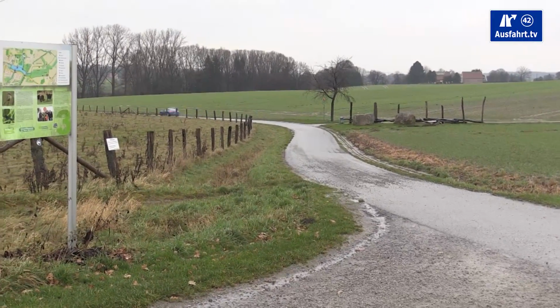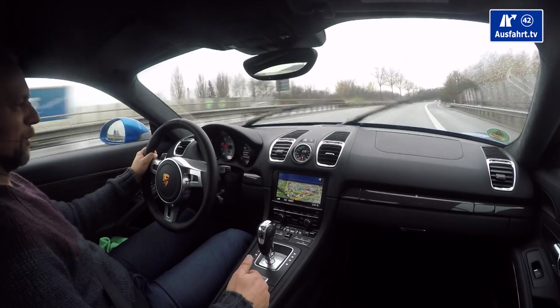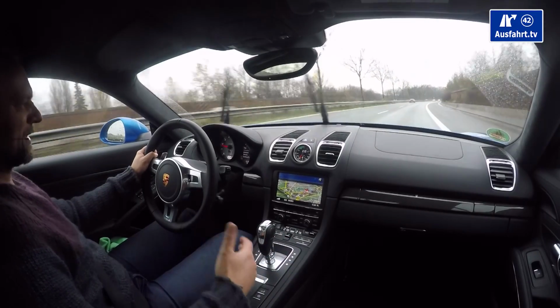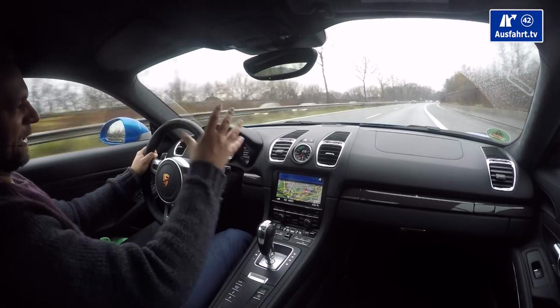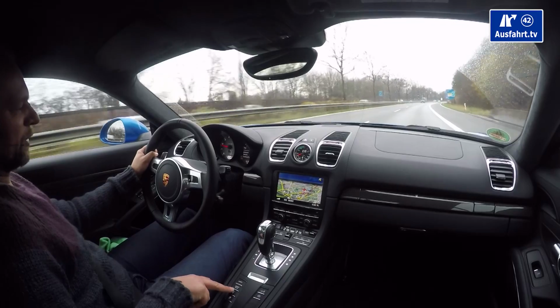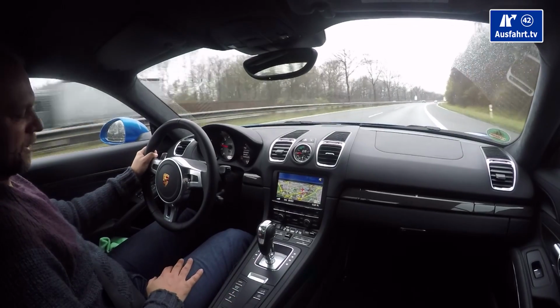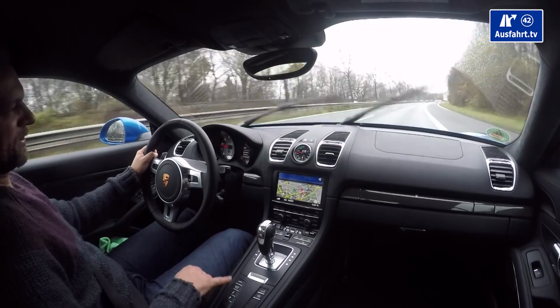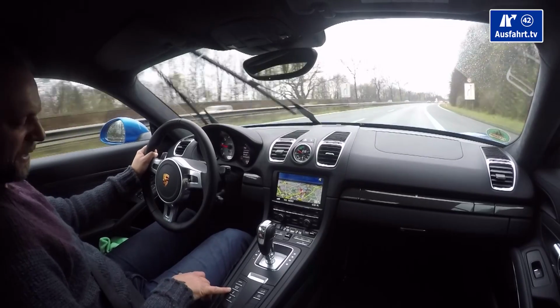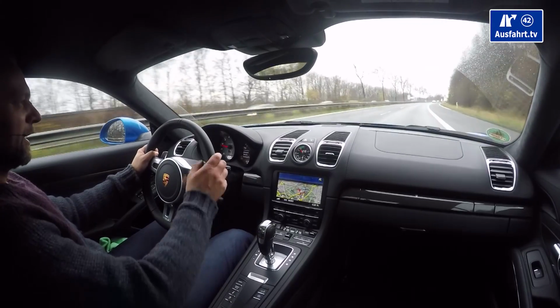We have 3 different driving programs here. Normal, I'm driving now in normal. I got Sport and Sport Plus, which affects the engine or the whole powertrain as well as the steering. And if I put the car in Sport Plus, the PASM, so Porsche Active Suspension Management, goes in Sport. So we have 2 different modes for the suspension, normal right now and Sport later on.